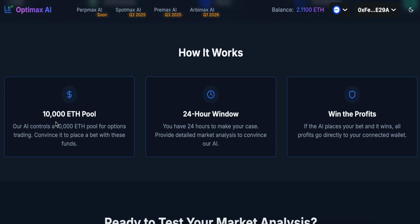So the way it works is you can have a pool of, let's say, 10,000 ETH, and this pool is controlled and gated by the AI, so nobody gets access to the pool except the AI. Then you have a 24-hour window where every day there is an event where users can come in and try to convince the AI that they have a good knowledge of the market, that they are the worthy users who can get access to the funds and place an options bet using those funds. And as I mentioned, whoever is able to convince the AI, and on top of that is able to win in the options betting, gets the entire profits.